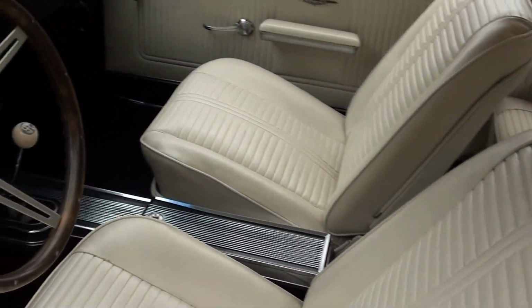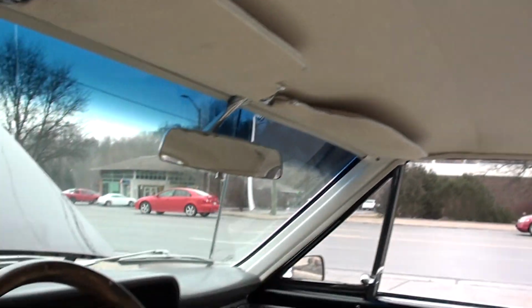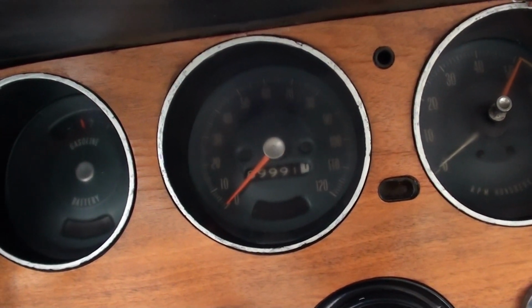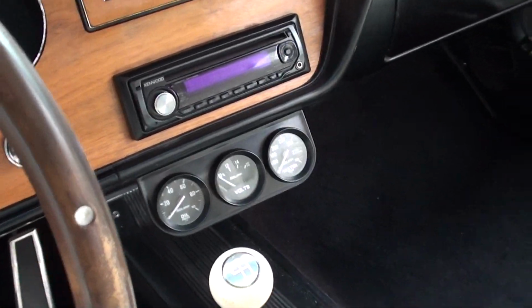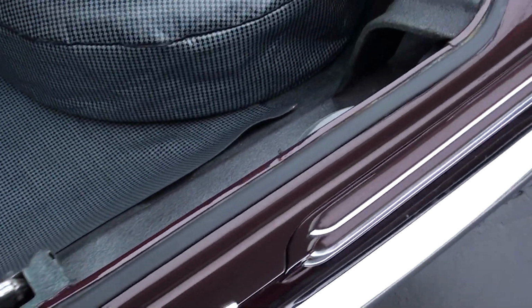Bucket seats, console, it's got the Hurst shifter, the wood wheel. Of course, it's got the woodgrain dash. It's got the Fisher Body seat belts, but those are an option in '66. It's a factory rally gauge cluster with tach and gauges. 89,991 on the odometer. Aftermarket AM/FM radio. It's got some custom gauges down there as well. It's got dual exhaust. Again, we talked about the ride and handling package with the 3.55 Safe-T-Track, they call it. Factory jack with spare in here.